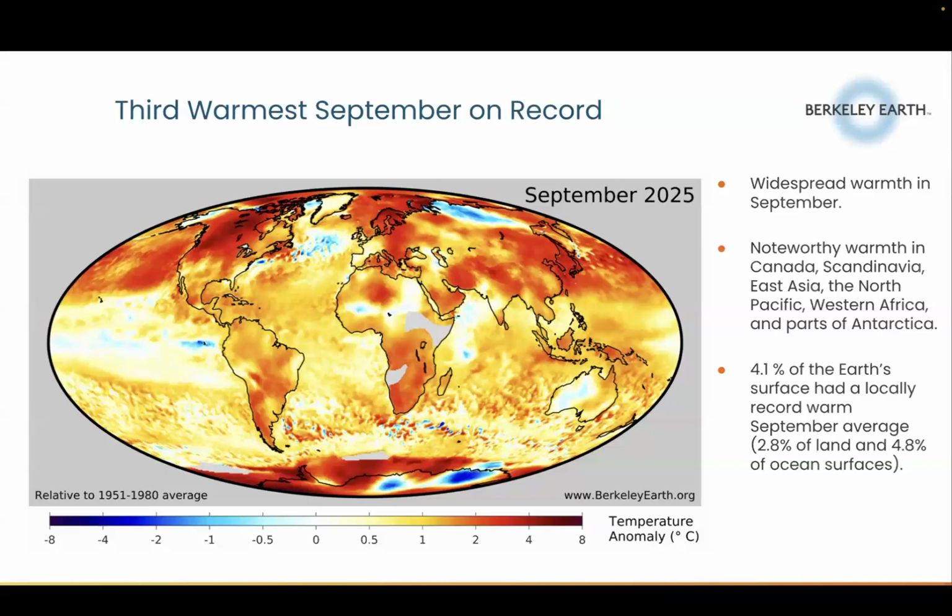Looking at the spatial distribution for September, we had above average temperatures essentially almost everywhere compared to the middle of the 20th century, with warm conditions across Canada, Scandinavia, East Asia. Very warm conditions in the northern Pacific Ocean are continuing. That marine heat wave has been quite extreme. Warmth around much of Antarctica, and also southwestern Africa, but a little bit of cooling in the North Atlantic and a few other places.